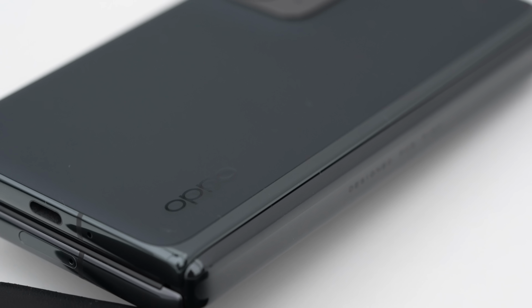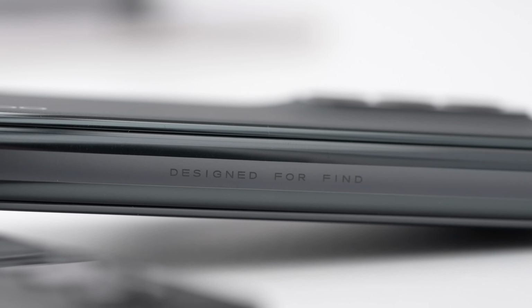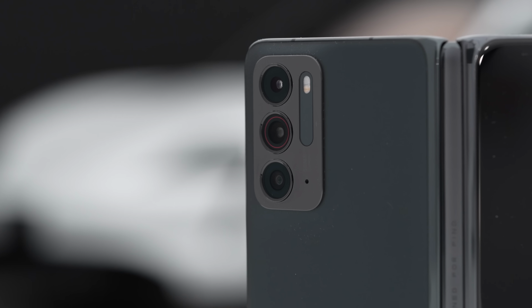This is definitely less of a brick, and I'm really impressed with what Oppo's been able to do with the hardware. They haven't put out a folding device before. This is the first one that they're bringing to market as far as I know, and it feels like a really polished product. Of course, I have to use it a little bit more, but it's looking good right now.